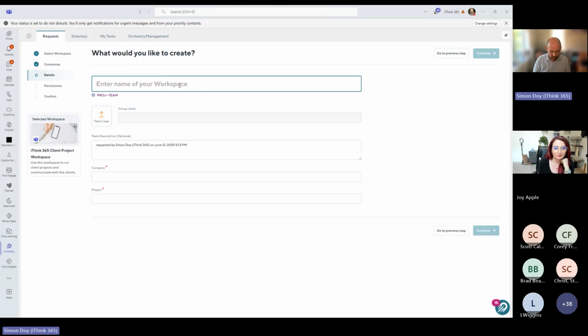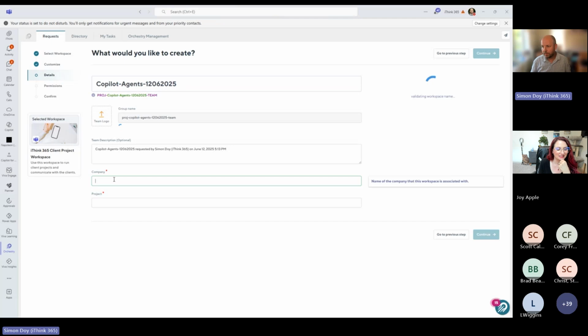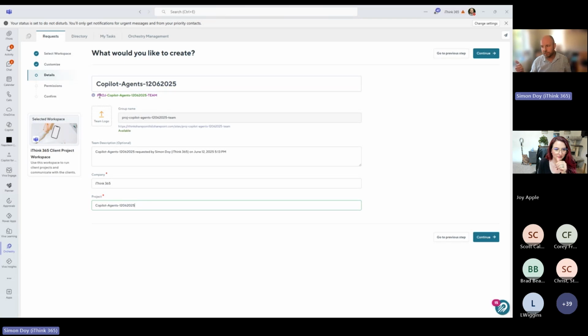We'd give it a name, so I will call it, because everything's Copilot agents, so let's do one around that. We capture metadata around who the customer is, the company, and then the name of the project as well. So I'll just put that in here. And you can see we have a naming convention set up. So we start all our projects with PROJ dash and then N dash team. We also have a naming convention for the URL as well, which follows that same syntax.